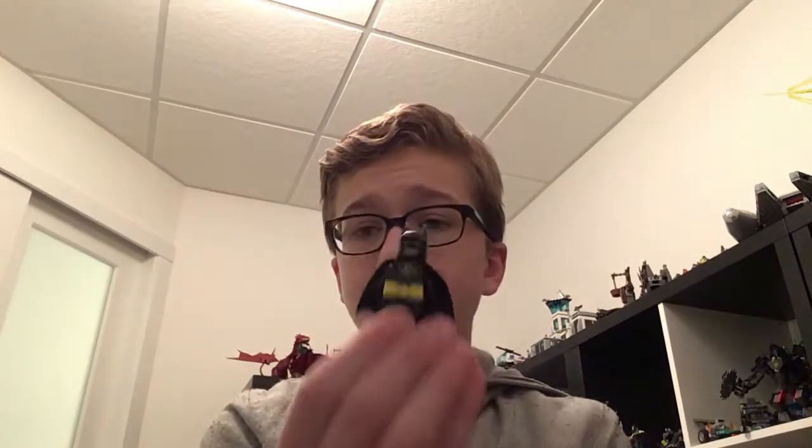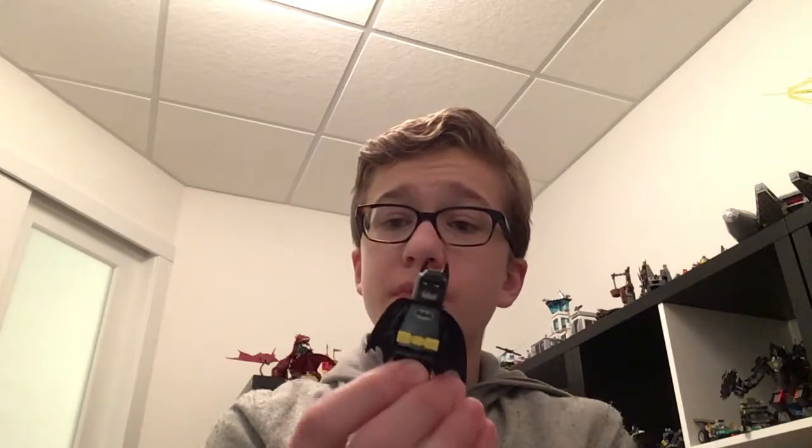So it's the most boring of the minifigures. It's a really good minifigure, but it's the most boring because there's so many of them.